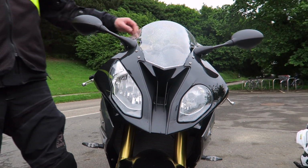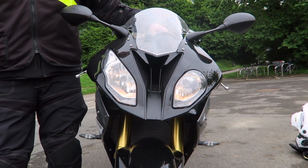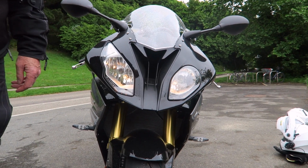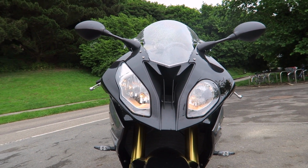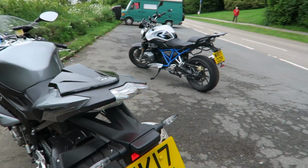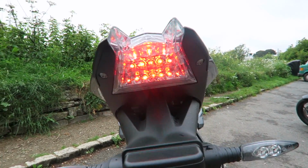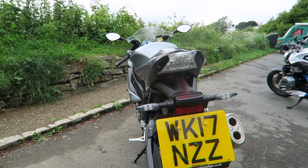Should we switch the lights on and see what they do? There they are. There they go. So full of bulbs, no LEDs. But I suppose, will you really need LED lights for people to see you? Because by the time they've looked to see you, you've gone. It's a 2017 bike, you'd think they'd put LEDs in the front as well. If they can do it on a GSA, I'm sure they can do it on here.